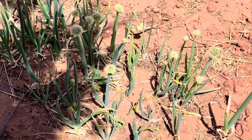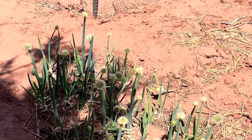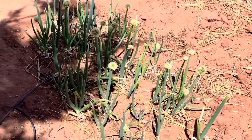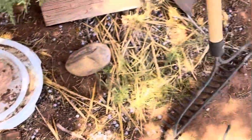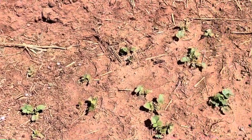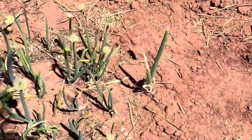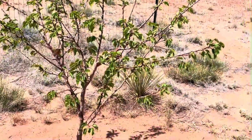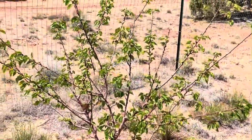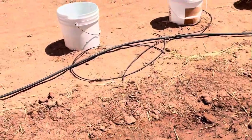And then there's my onions. Looks like they're going to seed right now. That's from last year that I planted all those. Of course, we keep our traps over here because the rodents will just eat these things down to the dirt overnight. They're just gone. Got some fruit trees. I'm going to spend some time trying to do the pollination thing and all that. We gotta get better at doing that.